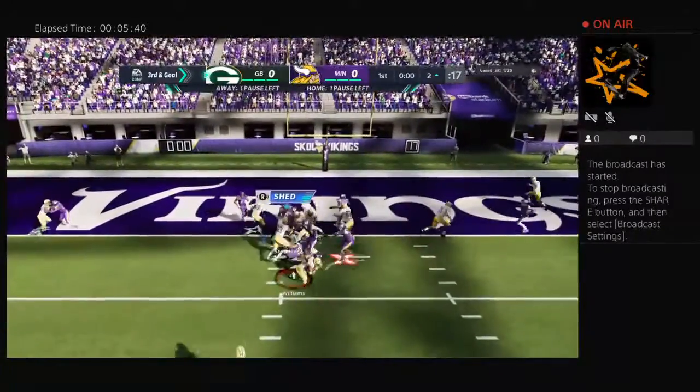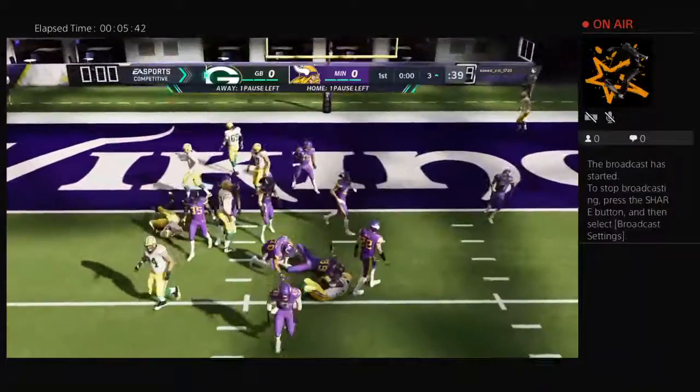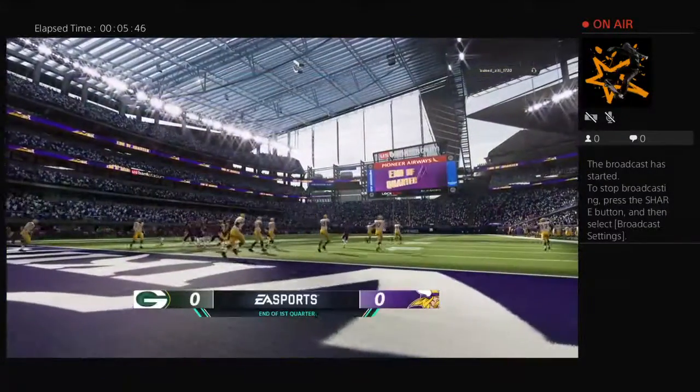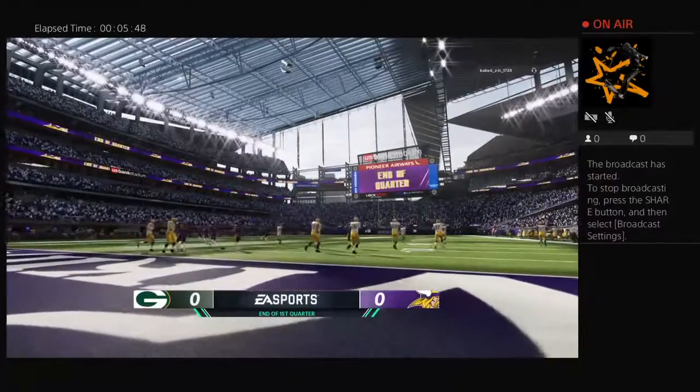They'll run it with Williams. And Williams is going to be stopped short of the yellow line. He did not get there. We're scoreless after 1. No score.